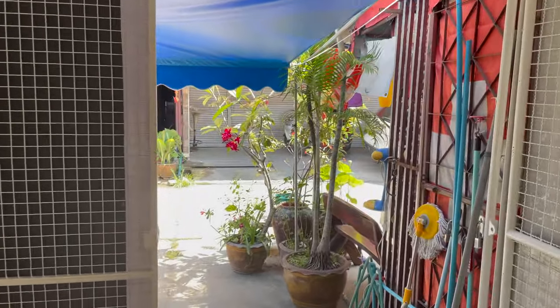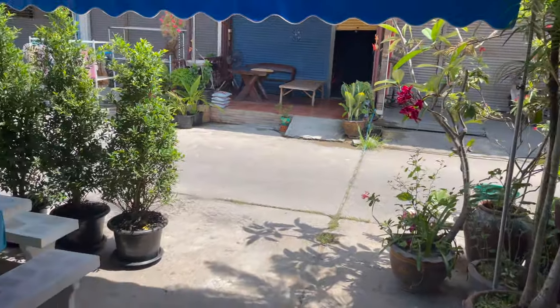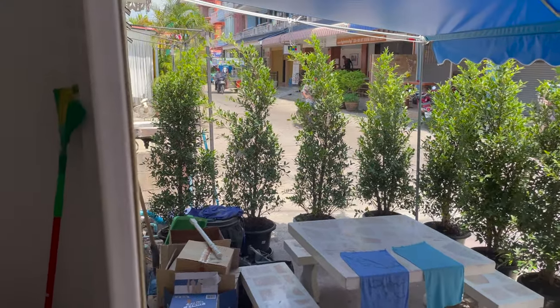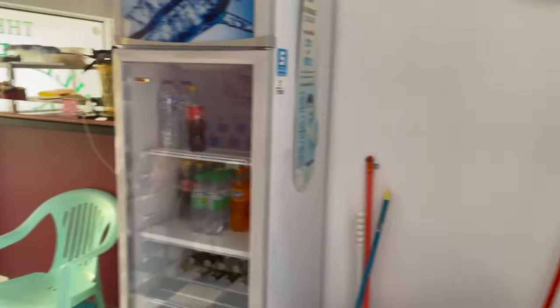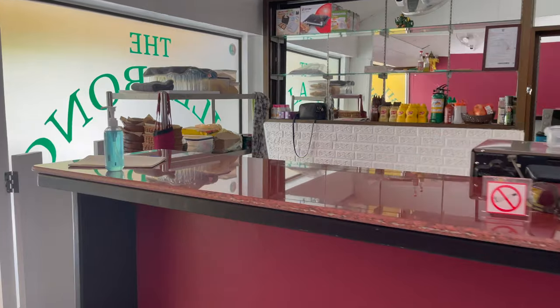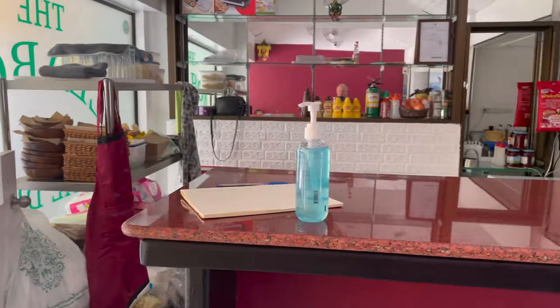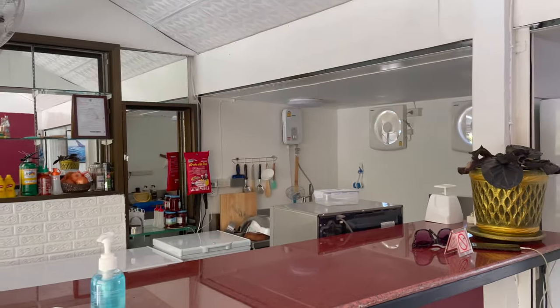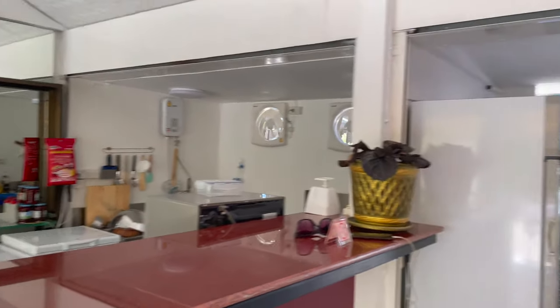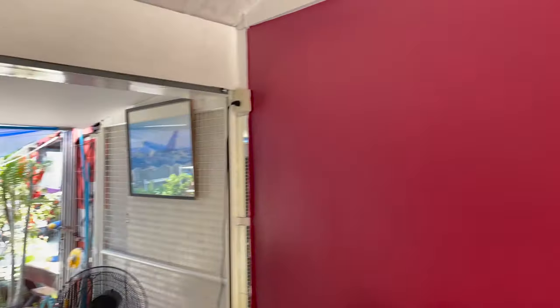Okay, so the shop has 2 openings. This is one side. Got some dining area out here as well. And there's a bit of parking next door there. Got our drinks fridge here. Our counter, which you'll see there was a wall in here. This was a tattoo studio. There was a wall in here, on this wall here, which I've still got to do some decor on. That was a full mirror, that whole wall.